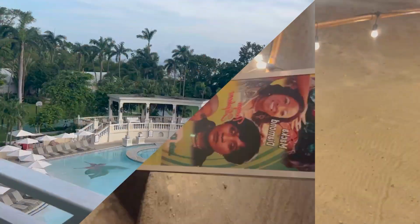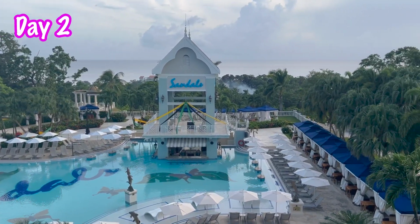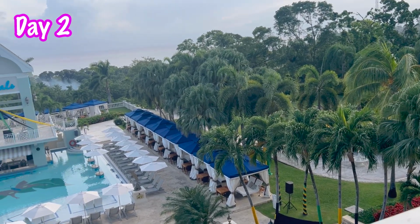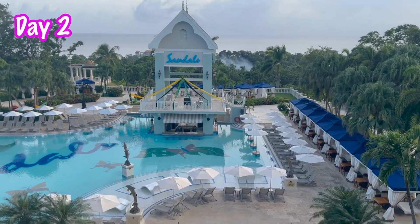The next morning, and yeah, I can't get enough of this view. As I said to you guys, this was one of my favorite parts of the trip, and I'm an early morning person, so I would definitely soak up this every single morning if I could. But we're just here to enjoy it for a few days.